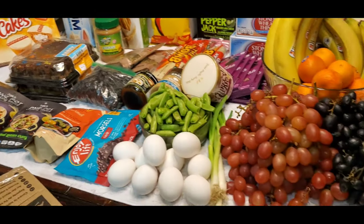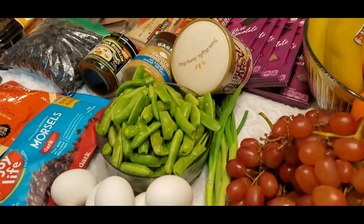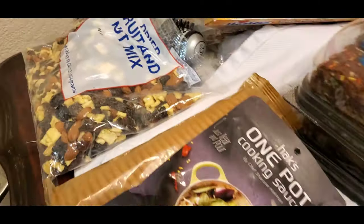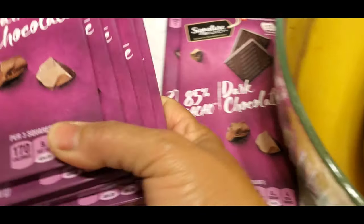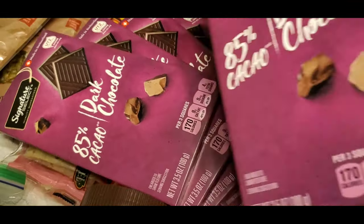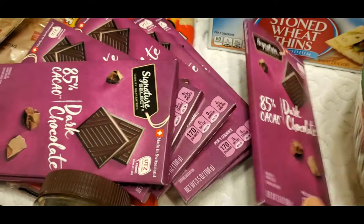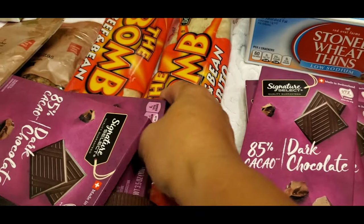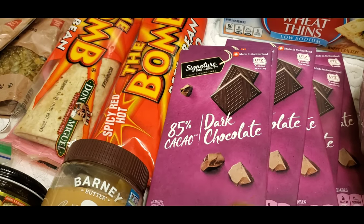All right, so the things I like here are my avocado, grapes. I love this spring onion for my vegetable, the beans. What else? I love this one too. While watching TV, I can eat that one. Oh, I forgot. Why did I miss this chocolate here? I have seven pieces of this 85% dark cacao chocolate. 1, 2, 3, 4, 5, 6, 7. Wow, why did I miss this? So I want to put this in my baking.